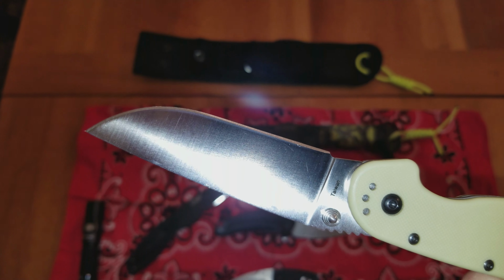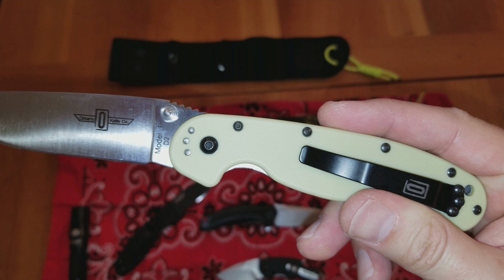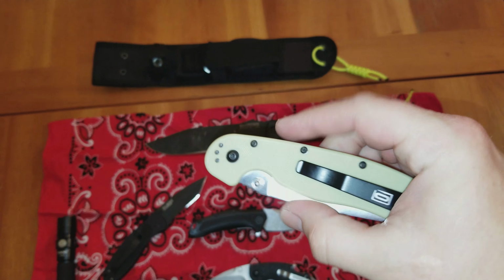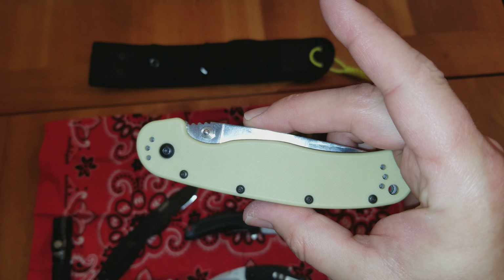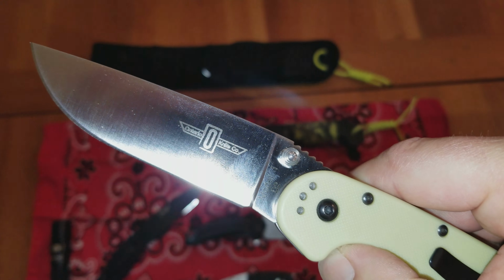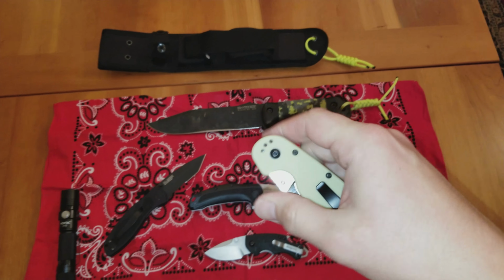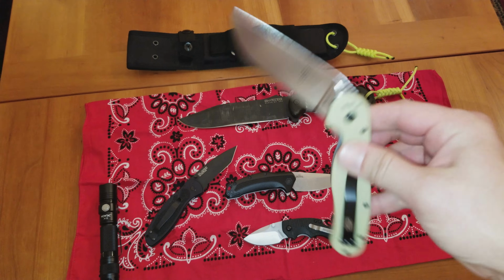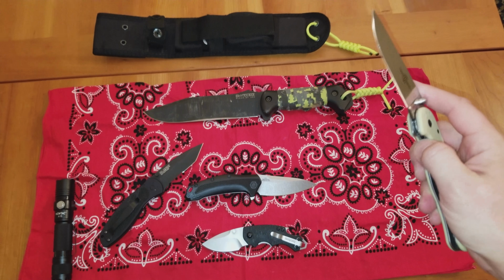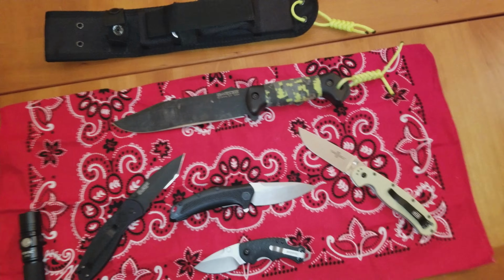Otherwise, this thing has been sharpened twice. I really like these handles. This desert tan color is actually quite nice. The black pocket clip doesn't match at all, but I guess it matches with the black hardware. But yeah, it's like rolling on this little pivot. If you haven't seen it, watch my video. It makes it very smooth. The action on this knife is very, very smooth because it's got that little pivot thing right there. But of course, I try to do it on camera.